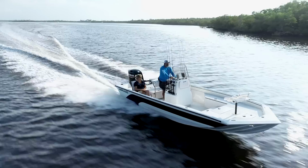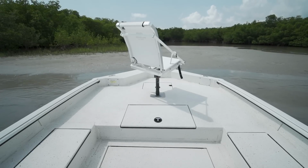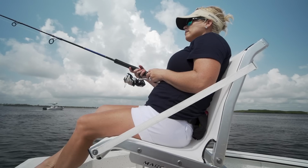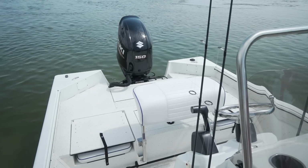It was super smooth, super quiet, and really fun. Sitting up forward on that pedestal seat's about as comfortable as you can be, and you can handle everything without ever having to get out of that seat. Talk about maximizing your real estate.